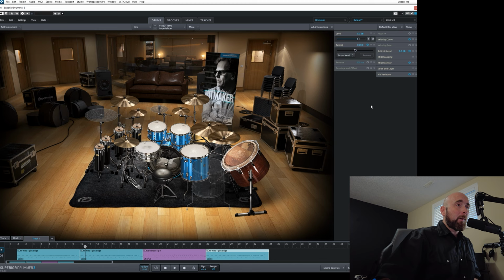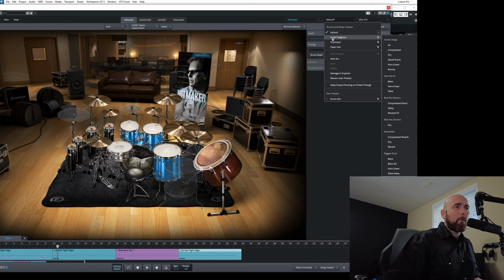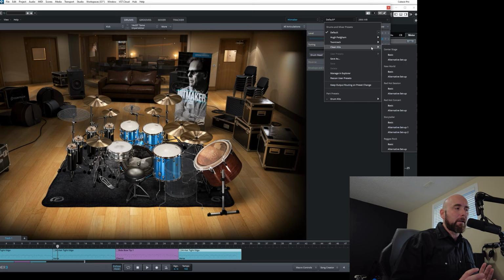Now keep in mind that what you're hearing there are just the default drum and mixer presets. This also comes with, as you see, it's going to be a little off screen, let me just move this over here, a whole bunch of Hugh Padgham presets that we can pick for each of these different drum kits. Toontrack also gives us a lot. We're not going to be able to go through all of these in this video, it would make it too long to give examples of all of these, and then just basic clean kits as well. So no end of amazing presets to get us started almost immediately without having to tweak a lot.